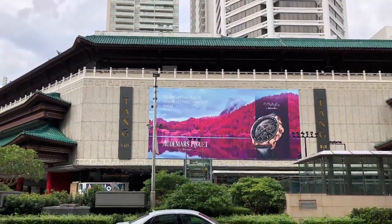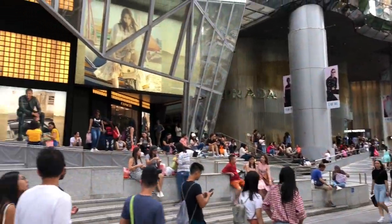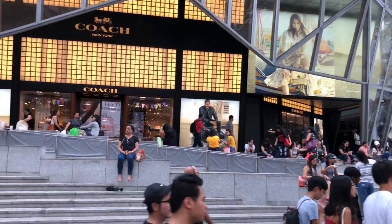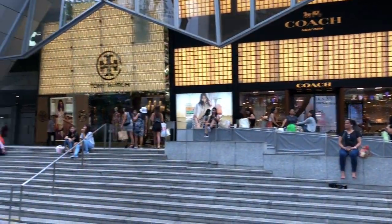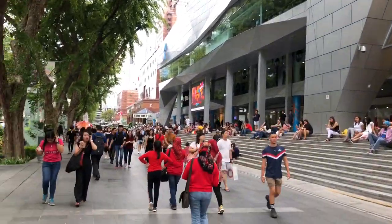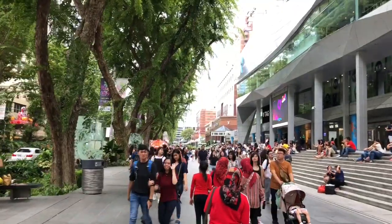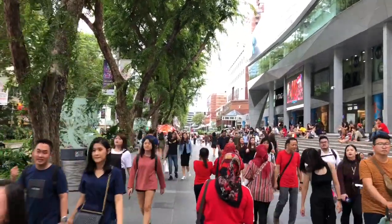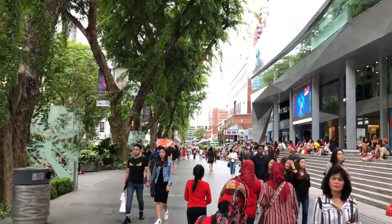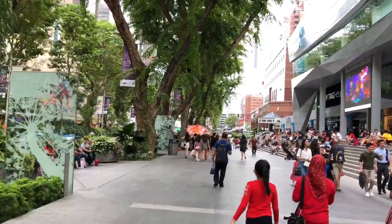This is the mall across the street. Then as we walked further down, different unique entrances to different malls are along the way. You can see many, many people all walking, all taking it in. So if you really want to buy something or just spend money, it's great. If you just want to look around, it can be entertaining also, people watching.